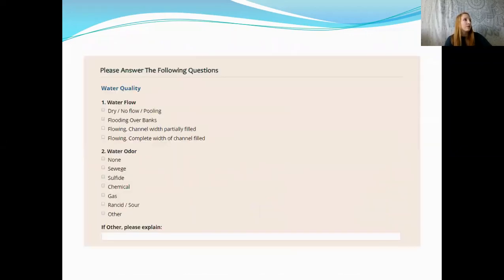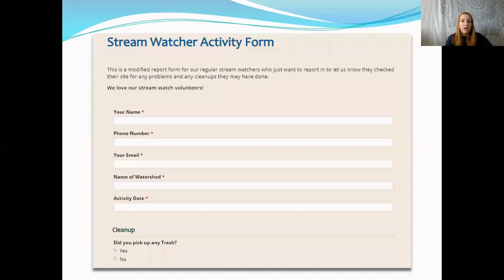So going on to more photos, this is just an excerpt from that StreamWatch visual survey, so you can kind of see it's asking you about water quality, and there are definitely more questions in there, but I just wanted to give you a screenshot of what it looks like, where you can just click things really easily on the web page. And then this is the StreamWatcher activity form. Yet again, pretty simple: name, phone number, email, name of watershed, the date. There's more to it than that, but it's all really simple stuff.